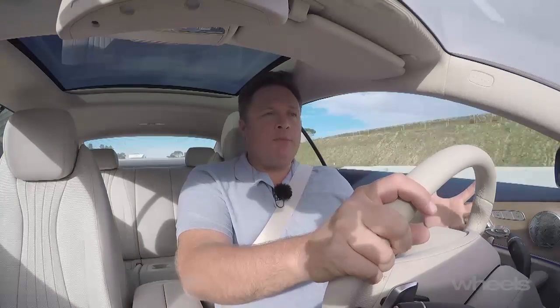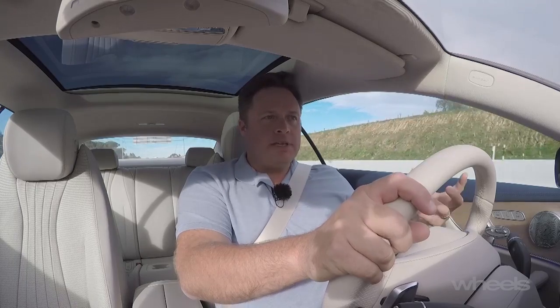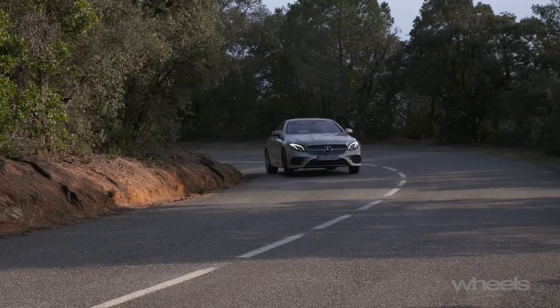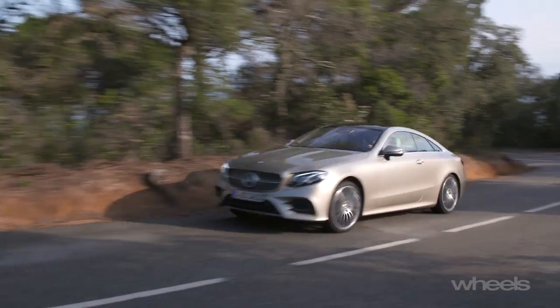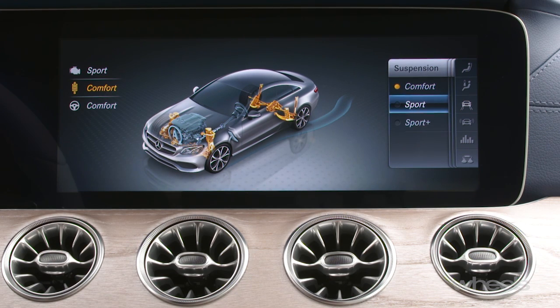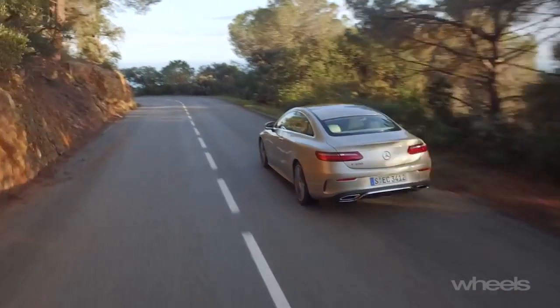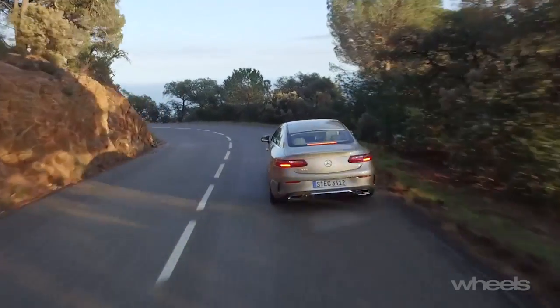Now, just like Merc's done with the C Coupe and indeed with the E-Class, they've thrown pretty much everything at it for the Australian market, so heaps of gear as standard. One of the big ticket items, the Airmatic Suspension, so full adjustable air suspension, beautiful ride, so it does really glide along. I've got it in comfort mode at the moment, so dial it up to Sport or even Sport Plus, and you've still got a pretty nice ride. You're feeling a tiny bit more of those bumps, but overall, pretty good.